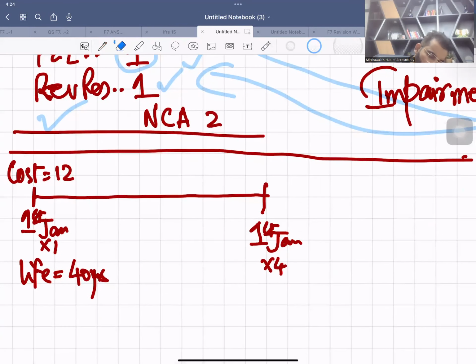Now the recoverable amount, the asset is brought down to 9 million. So this is the real value of the asset now, 9. And there are 3 years after this, which takes us to 31st December X7.